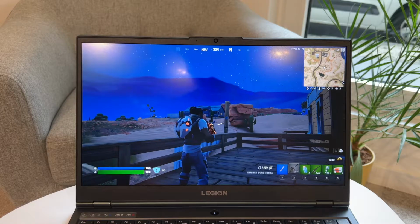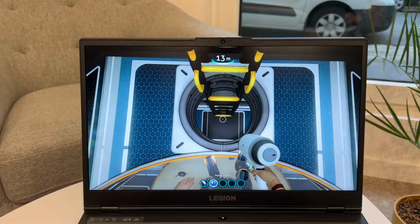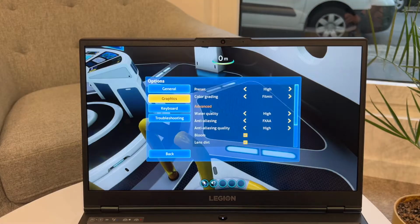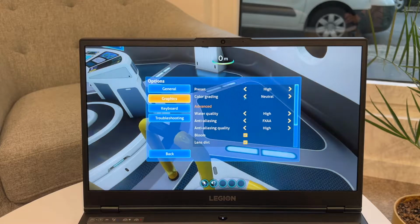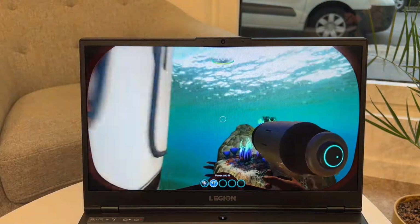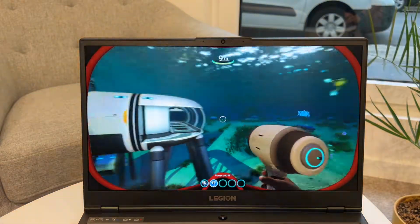Now let's look at the games that I've tested. In total, I've tested 5 games. Starting with Subnautica, it ran very well on all the high settings I was able to set. For this game, high is the highest setting, and the game looked amazing in my opinion, and it ran very well with an average FPS rate of 70 FPS, so I was very satisfied with the performance there.